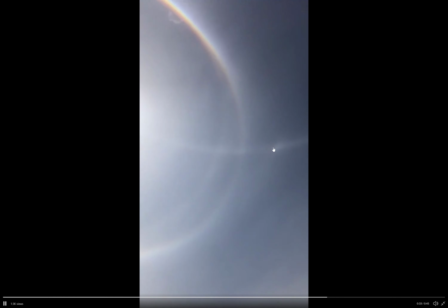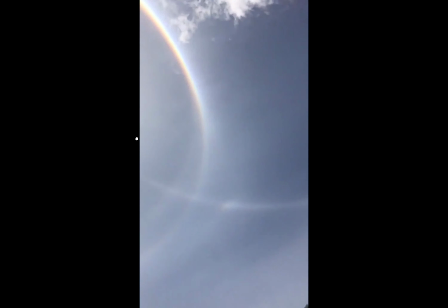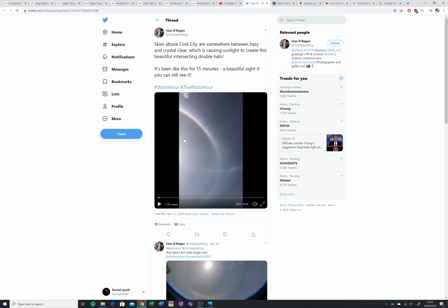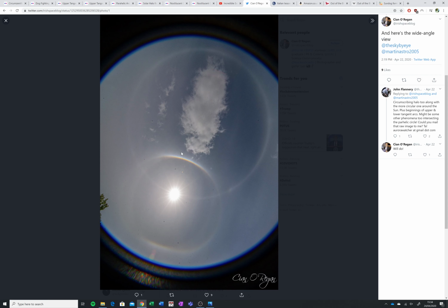That's called a park. This extra one, I've only seen that once, and it was actually at the back of school. Some lads were out playing football, and they noticed this really weird stuff in the sky. I'll just show you quickly. Took a nice little photo just to really show a bit.